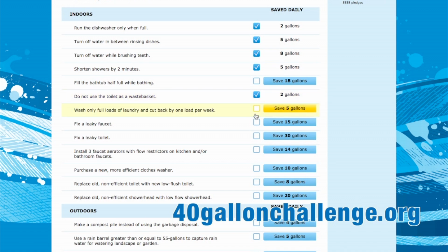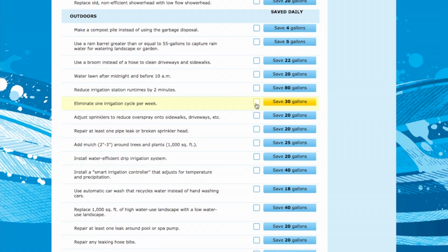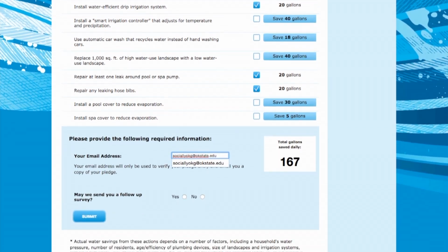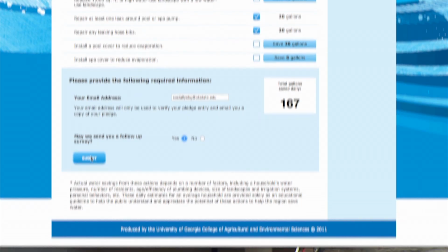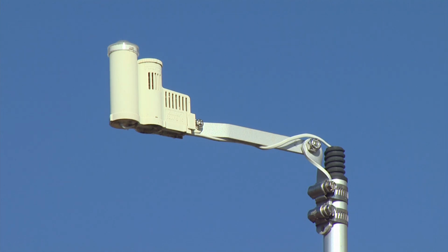Some of the indoor practices include using low-flow shower heads, or turning the faucet off when you're brushing your teeth, or fixing a leaking toilet or a leaking faucet. Some of the outdoor practices that could result in a significant conservation of water include fixing sprinkler systems so they don't spray sidewalks and driveways, using smart irrigation controllers such as the one you see here behind me, using sensors such as rain sensor and freeze sensors to improve irrigation management.